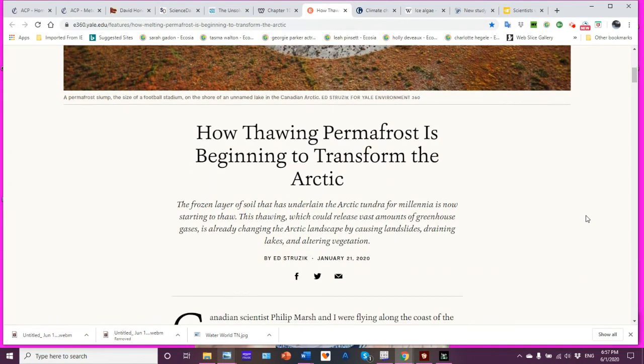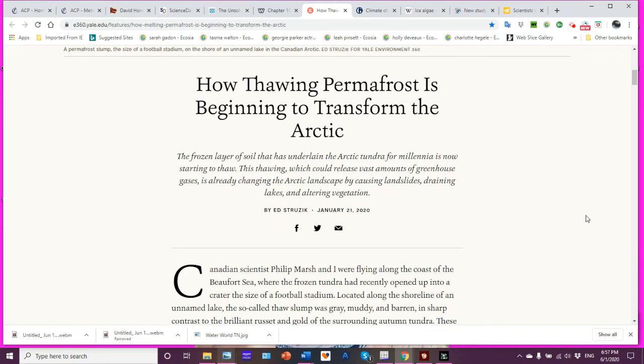This is, of course, from the Canadian Arctic. So, how thawing permafrost is beginning to transform the Arctic. Frozen layer of soil that has underlain the Arctic tundra for millennia. Now, millennium is singular, so millennia is the Latin plural. Okay, so it's not millenniums. It's millennia that would be the correct Latin plural. So this is for many thousands of years, is now starting to thaw.